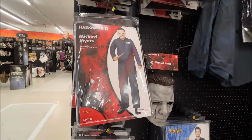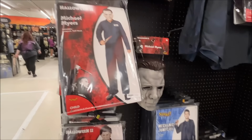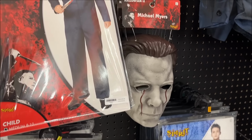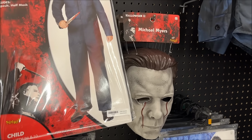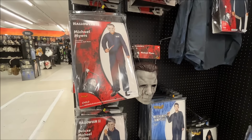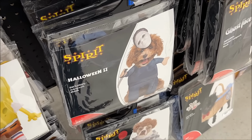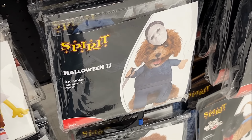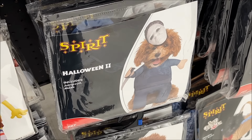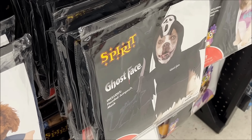Anyway, here's an example of licensing run amok, and not to mention bad taste. The Halloween 2 variant of Michael Myers, for your kid. So in other words, Universal Studios owns the rights to Halloween 2 and 3, but only number 2 truly features Michael Myers. And on that note, a Halloween 2 costume for your small dog. Ain't that America? That dog looks far more evil without the scream mask.